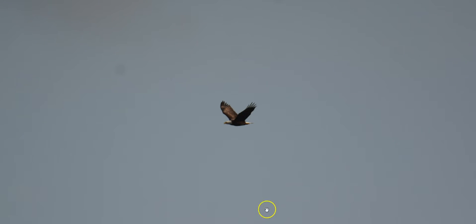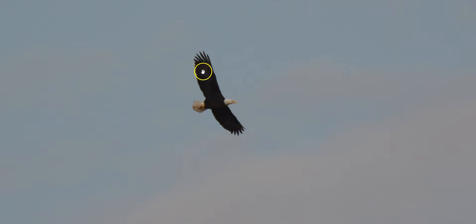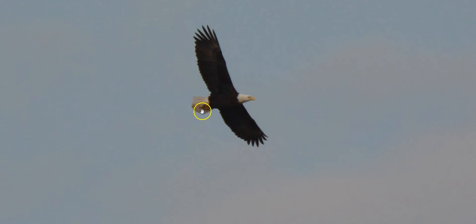This one flew over. This is Hiram, and he flew over and on the other side of the river and stayed up high, just kept going higher. But this is Hiram. You can see he doesn't have the missing wing feather, and he also has a little strip of discoloration right down the middle of the tail right now.